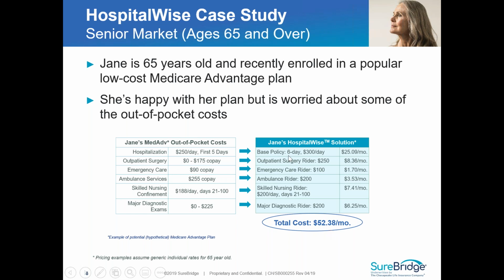And so you can see we did a HospitalWise plan, 6-day benefit, $300 a day. Outpatient surgery rider covered that. Emergency care rider covered that. Ambulance rider, we did a little bit less than what the copay was, and I'll talk about that in a slide here in a little bit. Skilled nursing rider, we covered that for days 21 through 100, and then major diagnostic exam. So now we're eliminating a lot of that exposure associated with that Medicare Advantage plan.